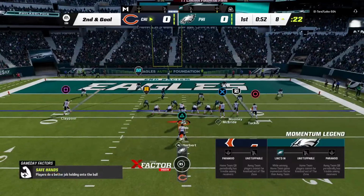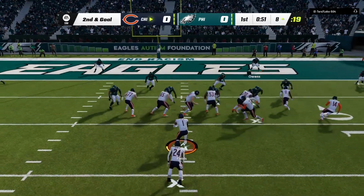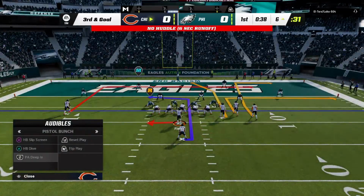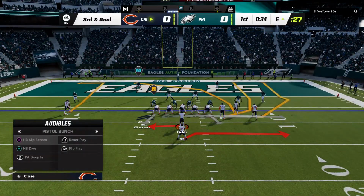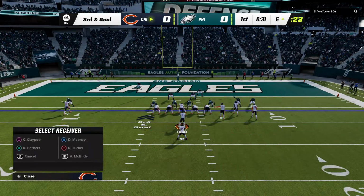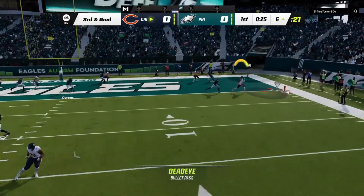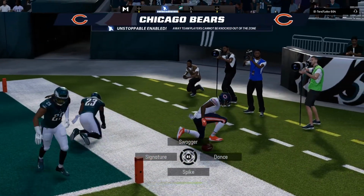Things made a little more difficult after the false start as they try again on 2nd and goal. Herbert once more. And he'll be stopped just outside the 5 at the 6. Big play forthcoming. Here's 3rd and goal. To throw is Fields. And he is in. Touchdown, Chicago.